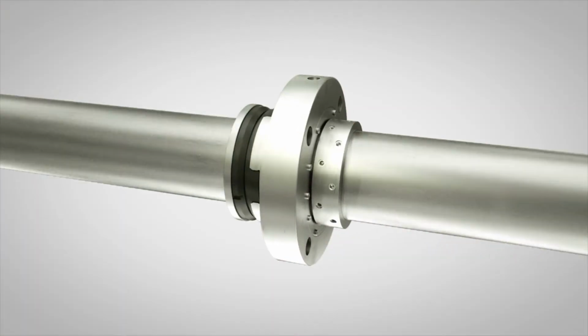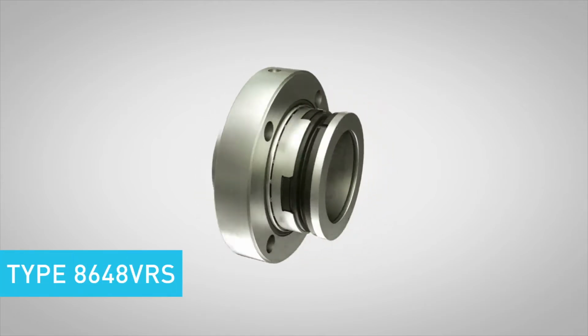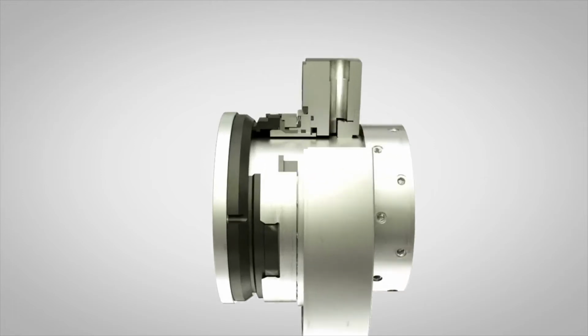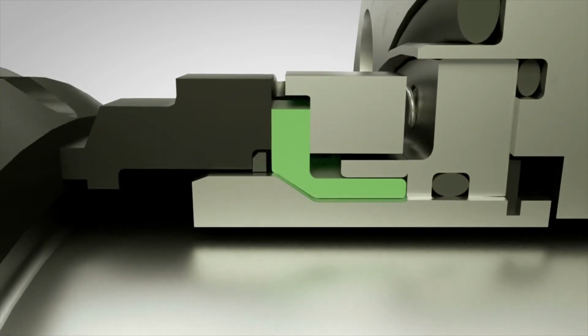All pipeline operators have the same primary need, which is reliability. In 2017, John Crane launched the extremely successful and unique Type 8648 VRS crude seal in North America. This utilises a unique non-pusher secondary seal concept, or NPSS, and the added reliability it's delivered when used on BB-style pumps has been well accepted.